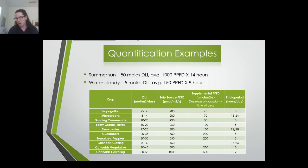And then that works its way up through bigger plants, and when you start to get to vining and fruiting in the cannabis world, then the numbers get a lot higher, and we talk about 50 for a DLI or 1,000 PPFD, or sometimes even higher if the environment can sustain it for the plants.